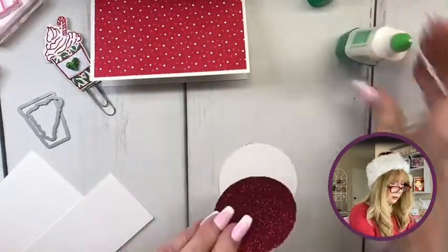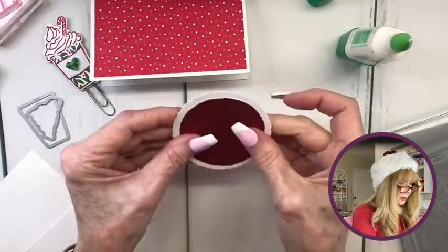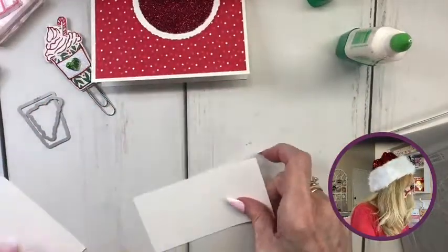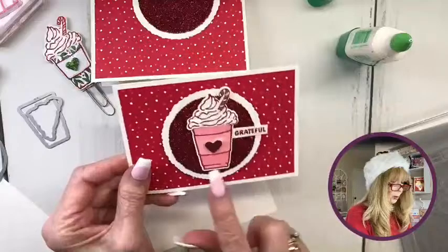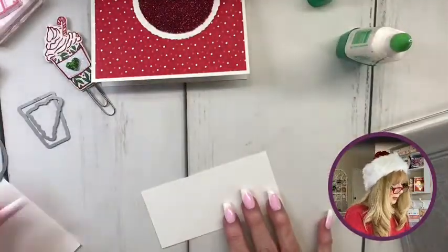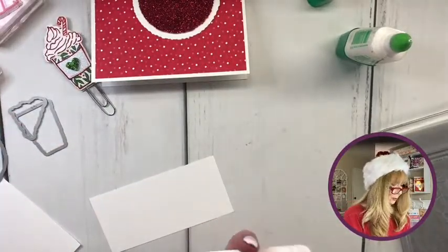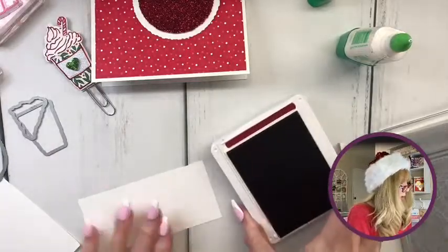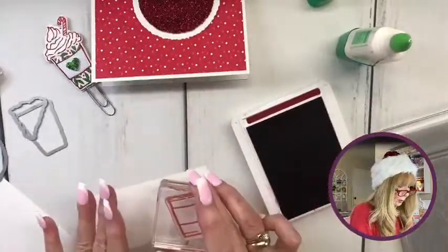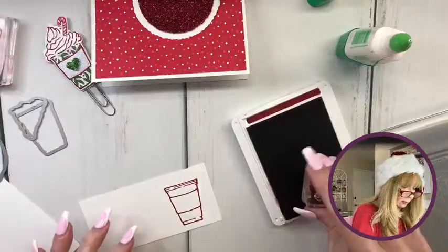Just like that. And we'll glue this together. And then we're going to make another cup, another one of our little peppermint mocha cups. And this one we're going to color with Stampin' Blends. So again, what we need are the same stamps we used before, but we only need 1 cup this time, 1 cup and 1 candy cane.